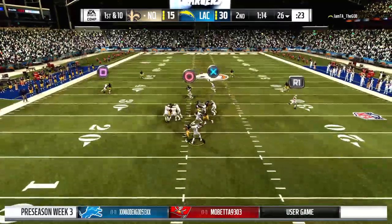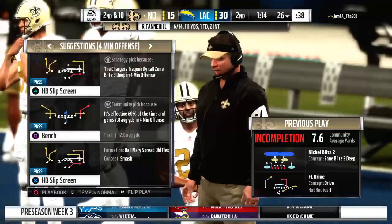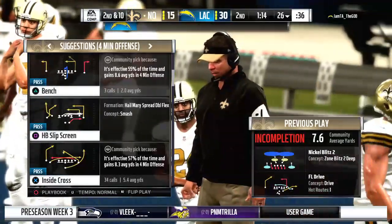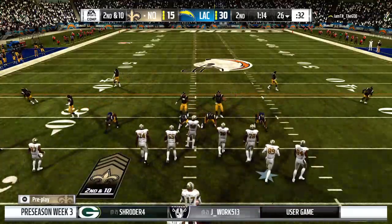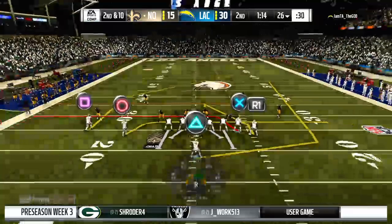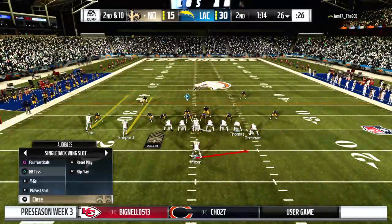On 1st and 10, Tannehill. A hit as he throws there, incomplete. I think he had to unload that one before he wanted to. He was right up in his grill. I think he was a dentist there without a license, don't you? Just not enough time for the play to develop. Just lucky it wasn't a fumble, really.